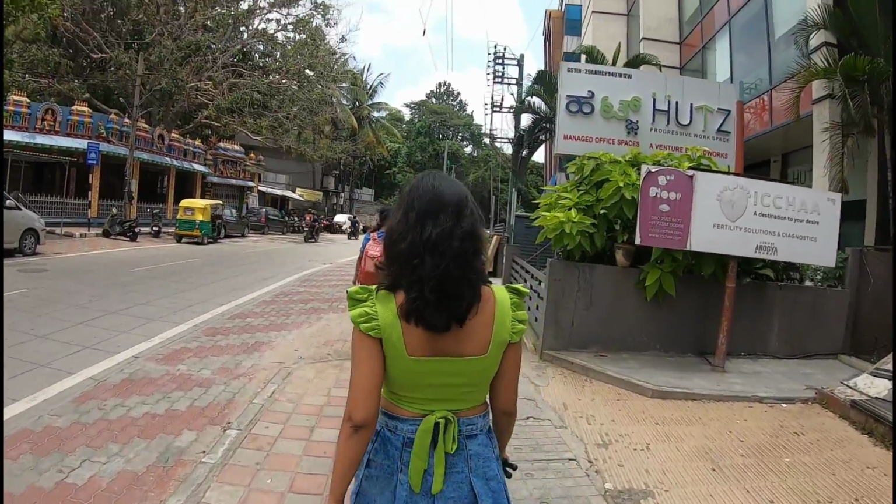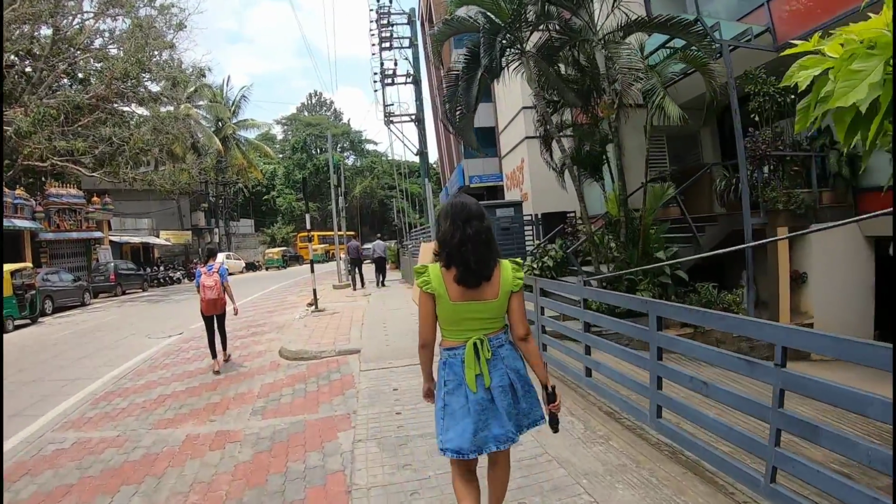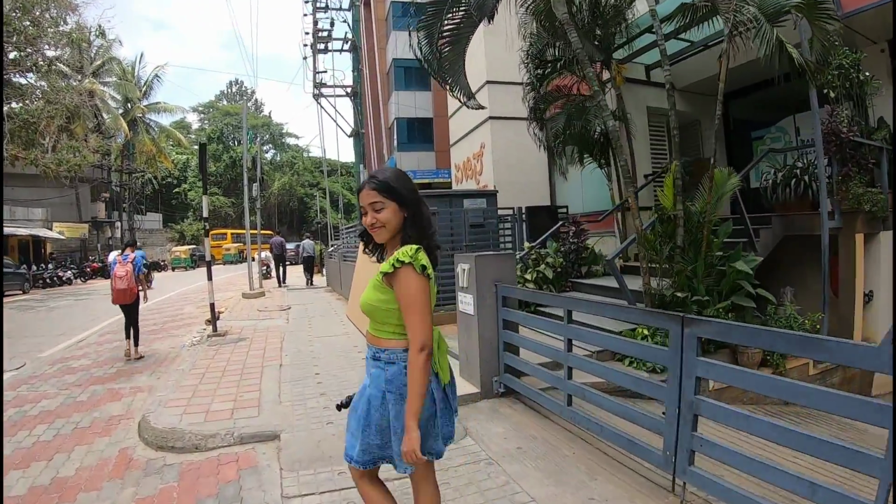Next up, we walked for a couple of minutes and reached this area called Jyoti Nivas Road, where there are a lot of cafes and restaurants.